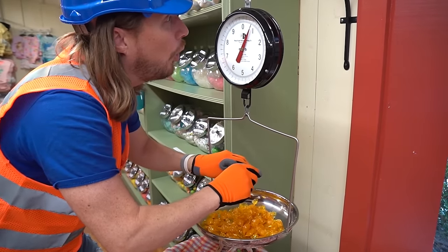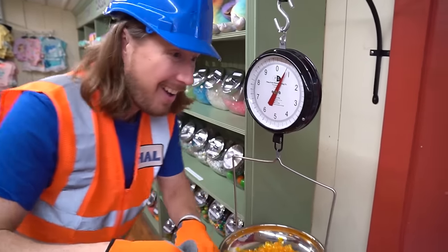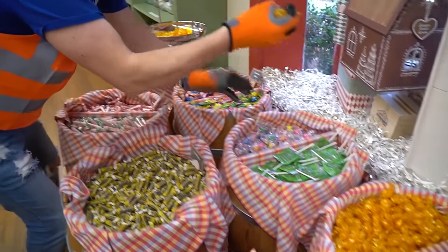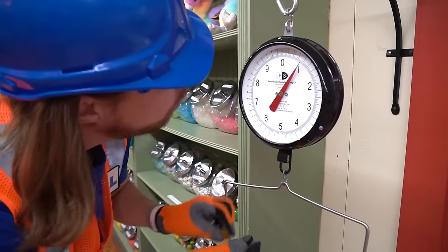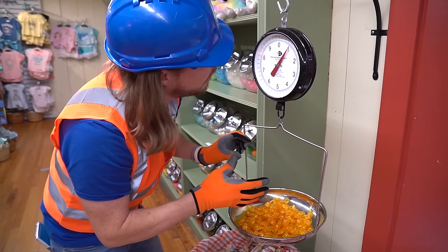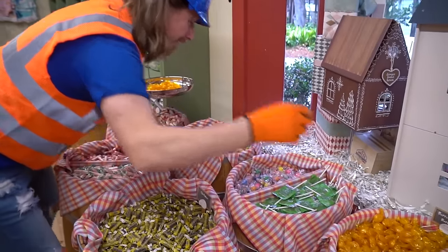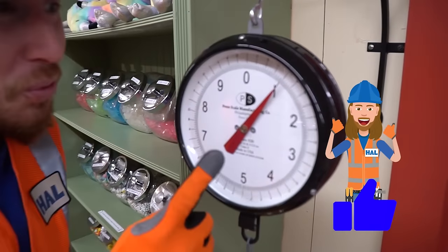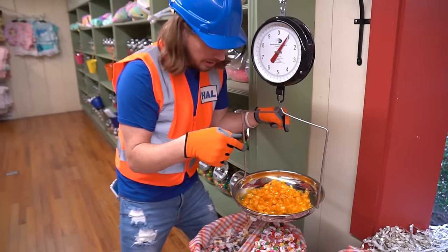Oh, wow. Oh, we're almost there. Got a little bit more to go. So let's grab some more. All right, reach over here. Let's get a little bit more. All right, let's see. Almost there. Nope. Nope. Oh, I think we need one more piece. Oh, here we go. Let's see if that works. Oh, it does. Look, it's right on the one. Oh, that's perfect. Now we've got 1 pound of those.